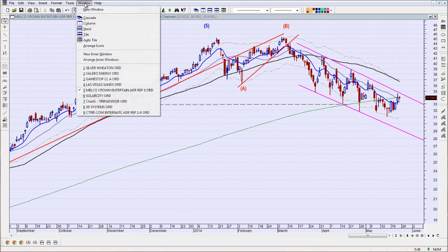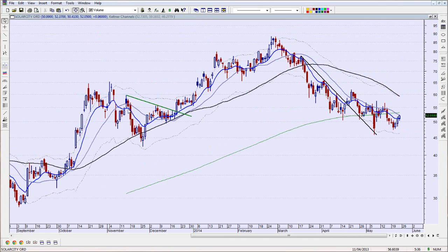Okay, and last but not least is Solarcity. Again, Solarcity is a similar type thing. I mean, we've got all this negative alignment with the moving averages. We've got this pullback above the 10. I'm looking to go short if we again hit the number that I'm looking for, the right pricing on this thing to enter, and then see if we can't play this to the downside.